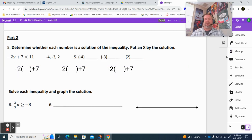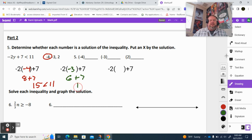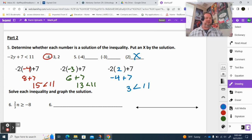So, all right. Now we're going to plug these in. We have negative 2 times negative 4, which is 8, plus 7. This gives us 15. Is 15 less than 11? No, so we don't put an X there. Now do negative 3: we get 6 plus 7, which gives us 13. Negative 4: negative 4 plus 7, we end up with 3. Is 3 less than 11? Yes.